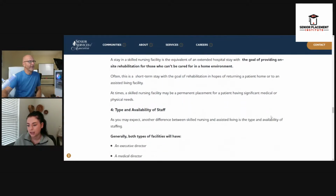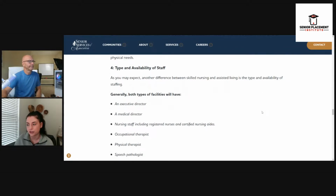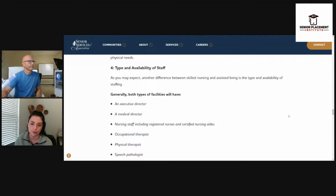What about type and availability of staff? This will be huge. I would think this would be at least the top of my list. I know it's number 4, but I want to know about the availability of staff. I want to know about who's taking care of mom. Mm-hmm. Yeah, staffing ratios are huge. That's a good question too. What are the regulations? Do skilled have to have more staff on each shift as opposed to assisted living?